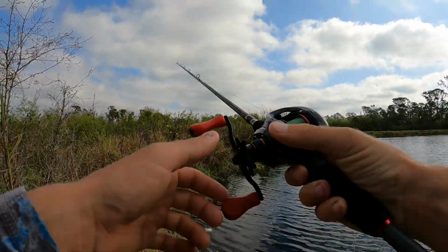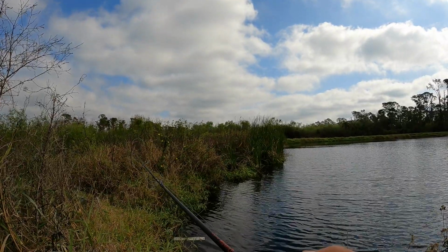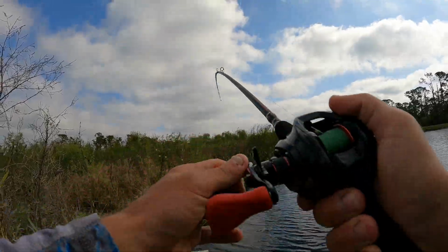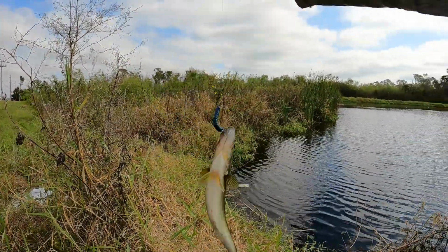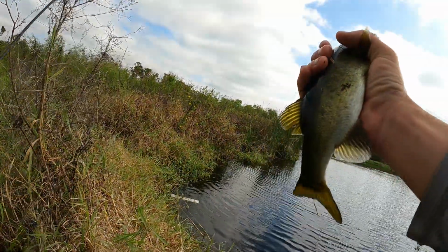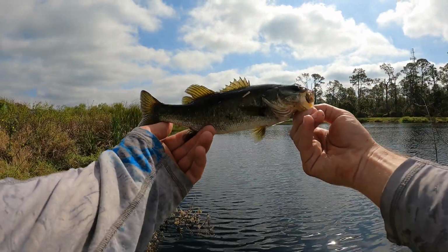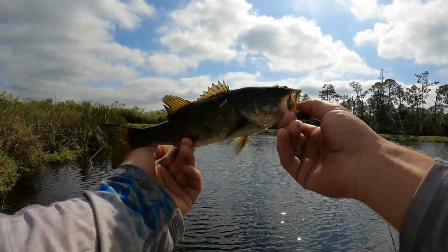Something keeps grabbing it, but it's short striking me. It seems like it might be something small. Yep, it was. That's okay though. I'll take it. Nope. Self-released. Just a dinky little dude, but that's catch number 2 for the day, and I haven't even been out here that long, so pretty happy with that.